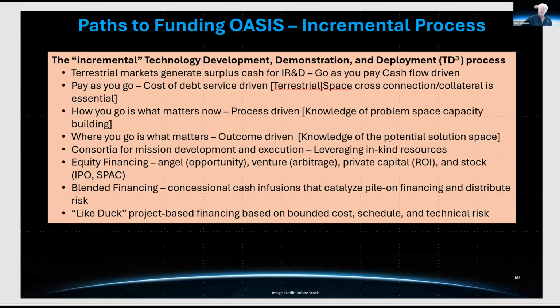We've looked into some of the approaches to funding for such endeavors from a commercial standpoint. You can have approaches where you take terrestrial markets to generate surplus cash for the IR&D, a cash-flow driven, go-as-you-pay model. There's the notion of pay as you go, which is cost-of-debt-service driven. There's "how you go is what matters," a process-driven approach which looks at knowledge of the problem space as a capacity building exercise. "Where you go is what matters" is an outcome-driven notion based on knowledge of the potential solution space.